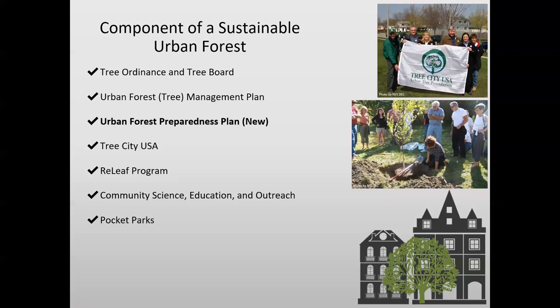Community science, education, and outreach. Some people might know community science as citizen science, but they've been trying to change it over to community science. This is community members getting involved with their urban forest program, and it allows them to contribute their talents and perform urban forest skills that they can acquire through webinars, in-person classes, and field workshops.